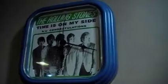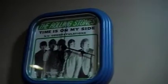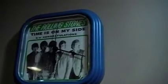So as you can see, there were a lot of cool releases from 1964. This is not really a collectible, but just a little novelty item. A clock made out of the photo from the picture sleeve. Time is on my side. Very clever.